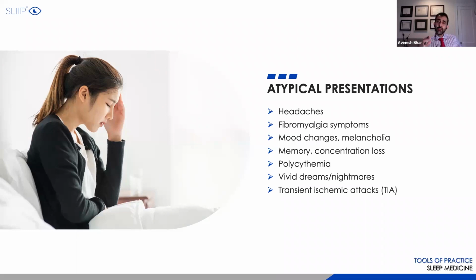Dreams and nightmares are also an uncommon manifestation, but also frequent, especially if it's something that you can't treat. It may be related to the fact that they have these apneic episodes and they frequently shift between different sleep stages. But again, why they actually have it, we're not really sure, but there are theories out there. TIAs are another one related to cardiovascular disease. So keep a lookout for that, especially if such patients start having cardiovascular issues. That's something to consider.